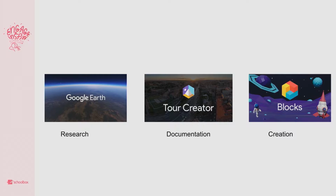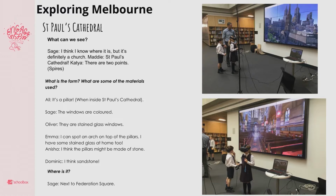For one day, they go to Skydeck and get to view Melbourne, but they wanted to see other buildings around Melbourne. So I loaded up Google Earth VR, which is very similar to Google Maps, but you can fly and go from street view to sky view. Yeah, so this is in the atrium in our space.